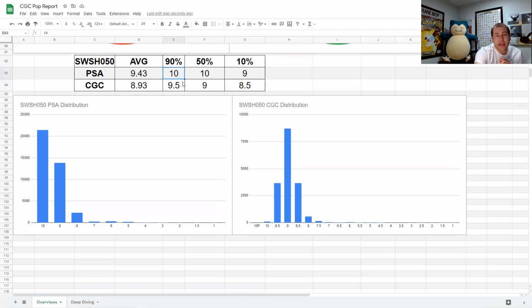You can take any random CGC card that's in a 9 and cross it to a 10 guaranteed. That's not what this is by any means. You got to go on a card by card basis, but generally speaking, this starts to tell a little bit of a story. In Patreon on Sunday, I'm going to go even deeper. This was one card. I'm going to look at 10 cards, 20 cards, 30 cards maybe. And I'm going to try to attack it in a few different angles.